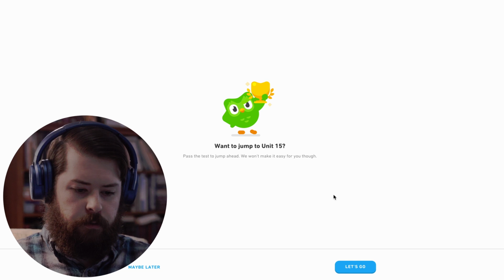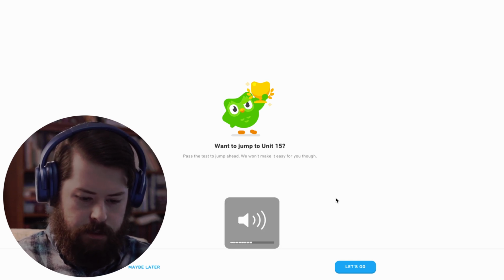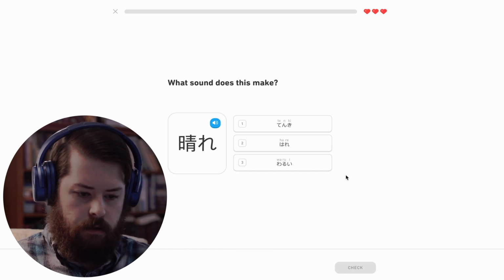Okay, so here we go. You want to jump to Unit 15. Pass the test. We won't make it easy for you though. Let's go. Hare. Okay, you know what? The first thing I'm noticing is it's weird that it is showing the romaji for this, since when I use Duolingo on my phone, which is mostly how I use it, I've got that turned off. So it's weird that it did not keep that setting.